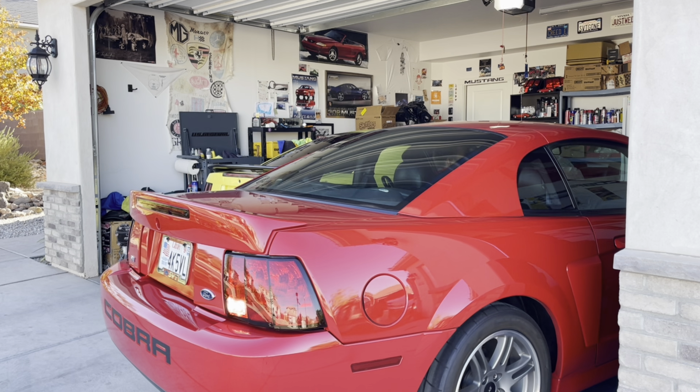What a beautiful bright day and a beautiful bright car. It just puts a smile on my face every time I see it. And it is so nice out here in the sunlight. Competition orange is a color you really need to experience in person to appreciate it.